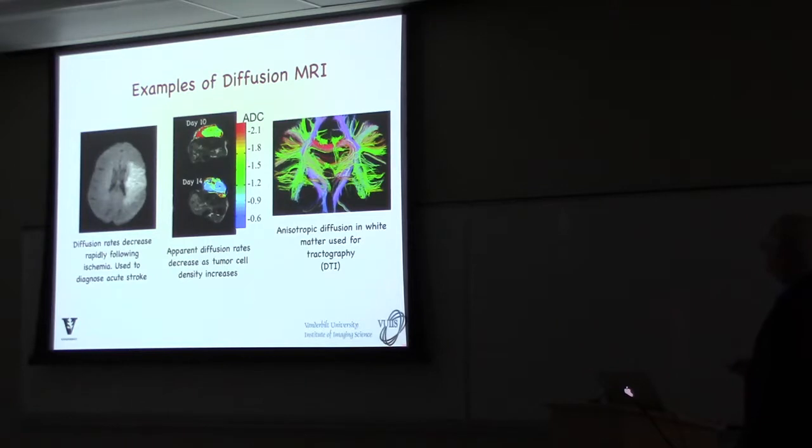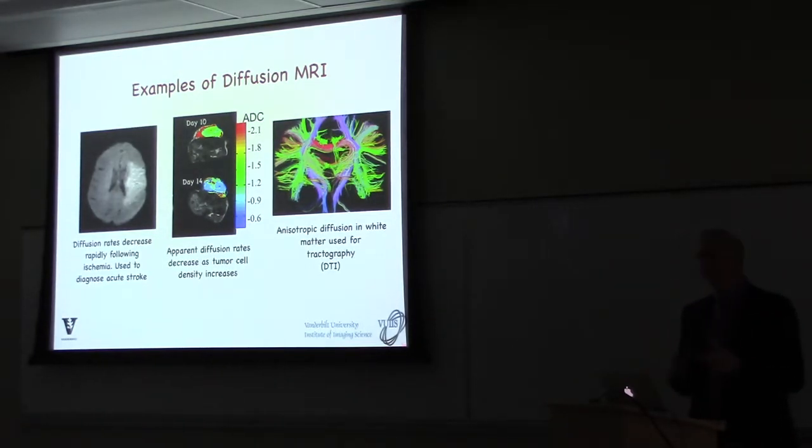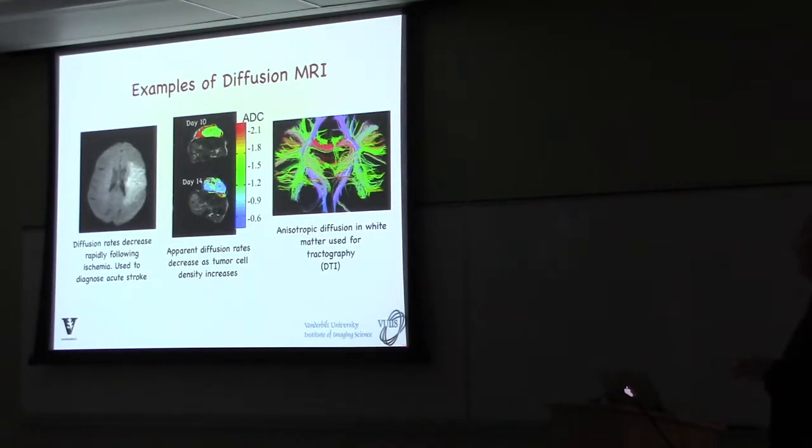So for example, in a stroke, this is a region of ischemia. Minutes after the stroke occurred, immediately you see the signal is brighter because the diffusion rate there has dropped. So spins are moving less freely there than in the surrounding tissue. Because of that, we get a signal difference.